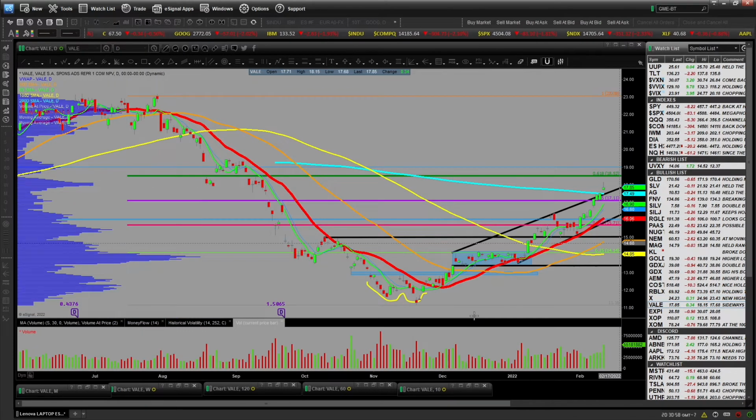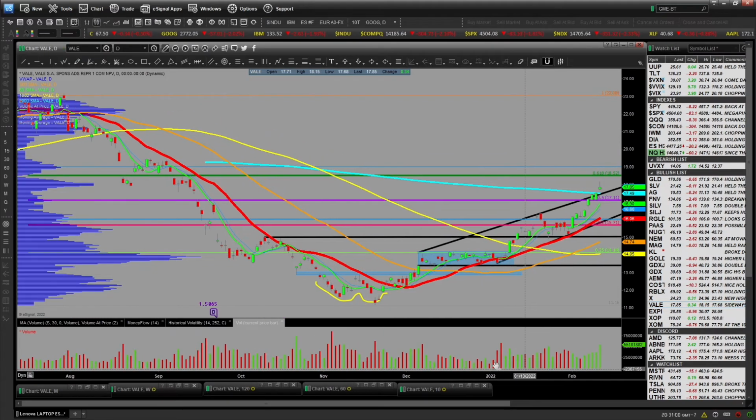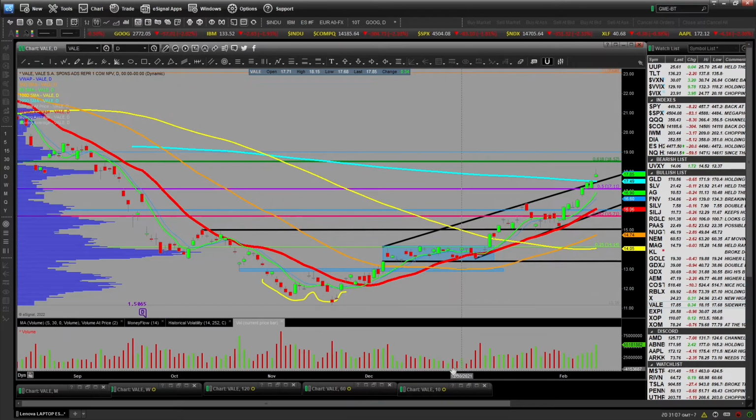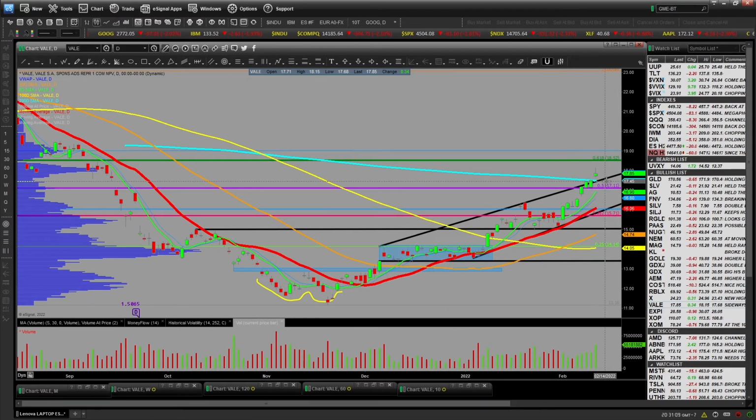This has been the strong stock, but keep in mind, little hammer now. It's just since November, overlaid this over the S&P 500, and you know this is a winner. So I love it. It looks good.